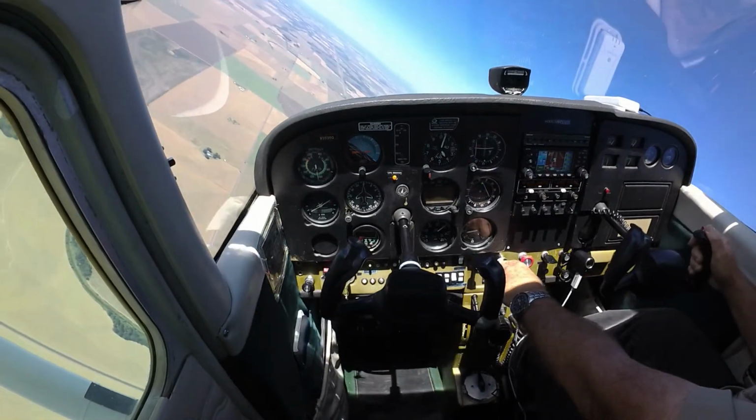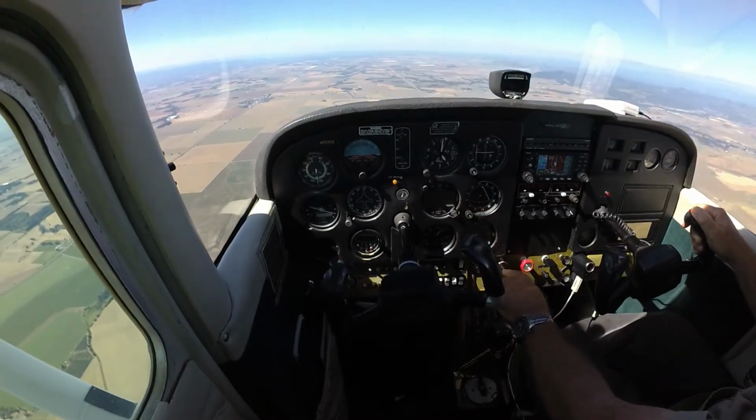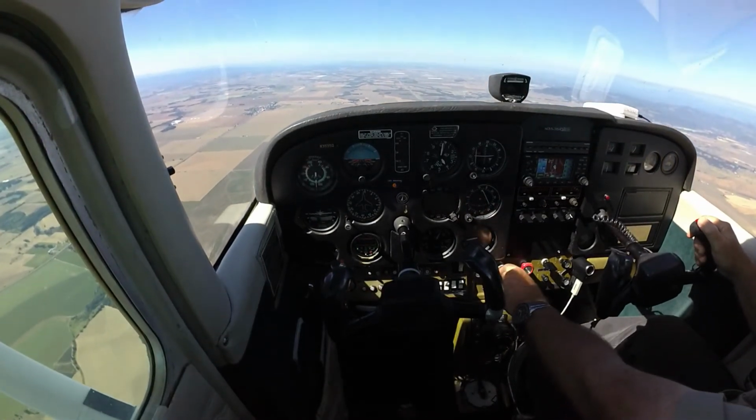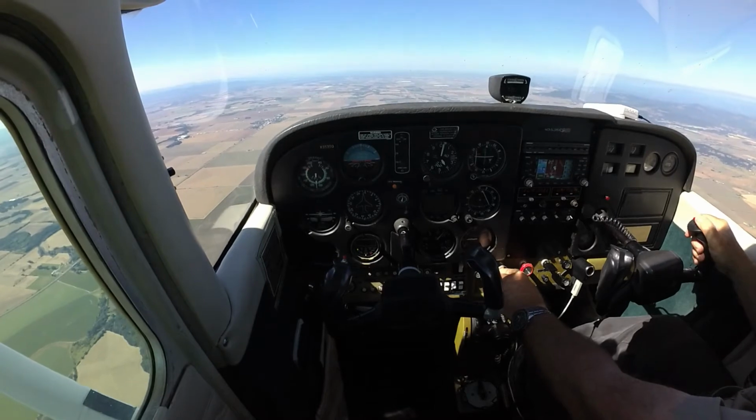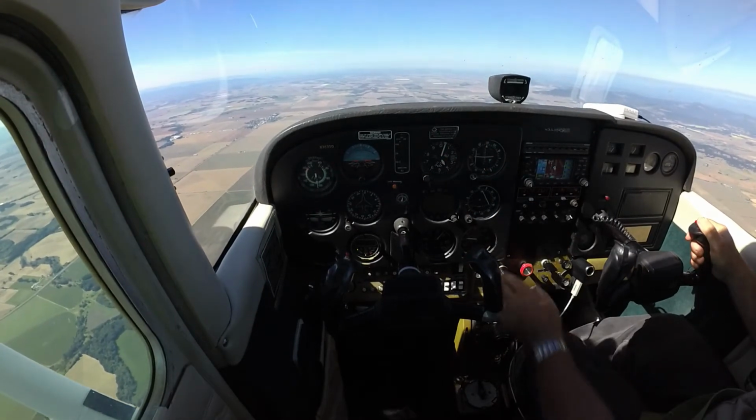So we roll back out. Lower the nose a little bit. Bring the power back to 2300. That way we stay at our altitude and we roll back out on the correct heading.